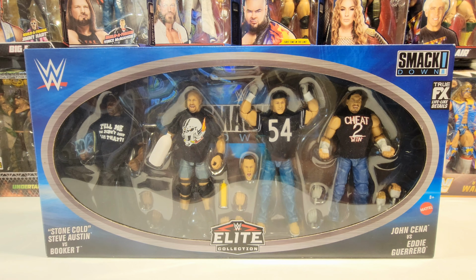Elite Collection logo. We got Cena, Guerrero, Stone Cold, Booker T, WWE logo up at the top there. We spin it around to the other side. It just has the Elite Collection on this side, guys. Nothing to be too excited about, but it is there. We get to the back of the packaging here.